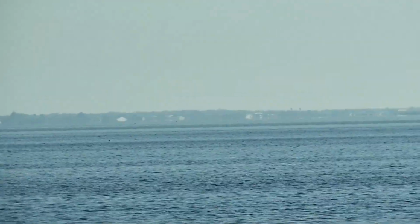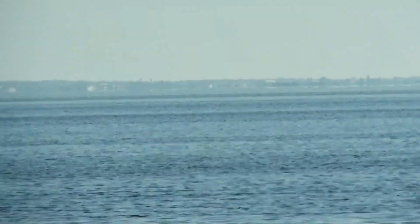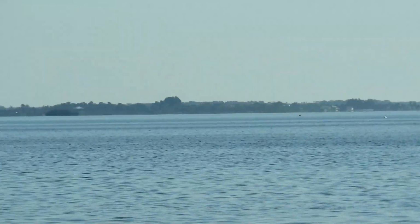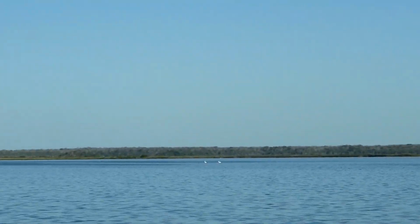Pine Island's somewhere in there. See the houses. So we're over there somewhere. And again, this is stuff that's all being cut off, all this, because this is the shoreline.